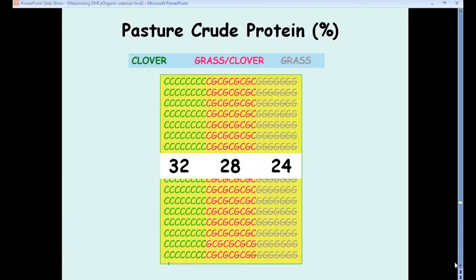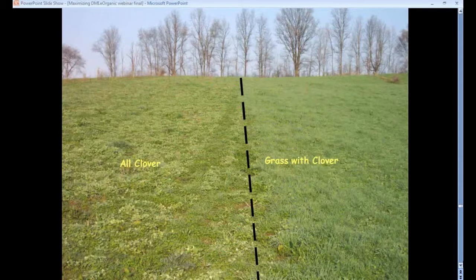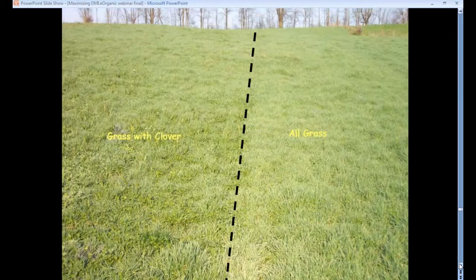The crude protein content of those strips were 32, 28, and 24%. So the clover was the highest, the mixture was in the middle, and then the grass was the lowest protein. And I'm just going to quickly show you some pictures. This is the all clover strip. This is the grass with clover strip. Then the next slide shows the grass with clover, and then the all grass. So it was seeded down in these three big long strips.